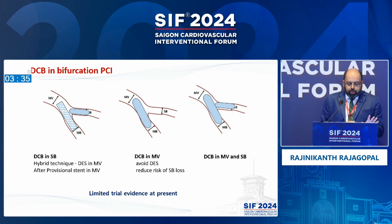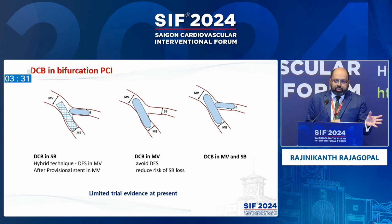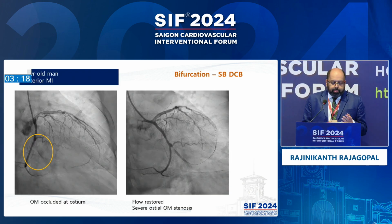In the side branch alone, where you can use it along with the stent in the main vessel, or after you put a stent in the main vessel if you have some compromise instead of an NC balloon. You could do main vessel PCI with DCB, which reduces your risk of compromising the side branch because of avoiding metal, or you could do it in both side branch and main vessel.